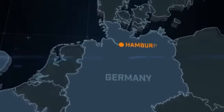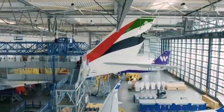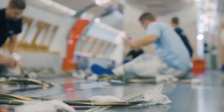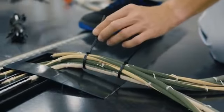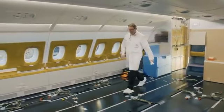Airbus is one of Europe's most important companies, with around 52,000 employees over 16 locations. In Hamburg-Finkenwerder, this A380 is currently being fitted out. It requires 60 tons of interior furnishings and material that are delivered just in time to the site. The wiring of the jet is becoming increasingly complex, as passengers expect the latest technology at every seat.